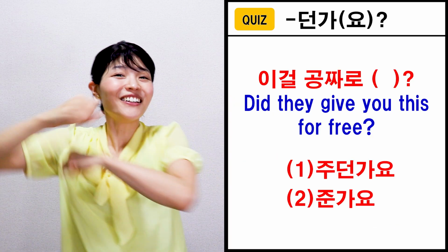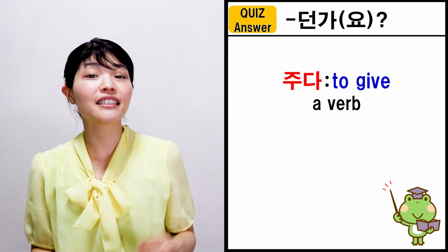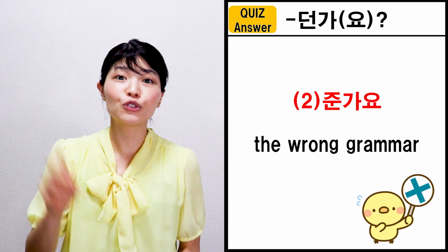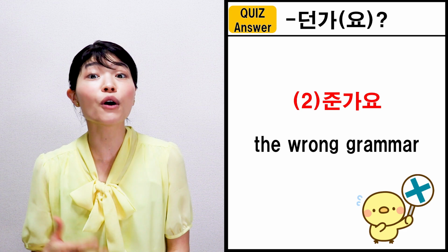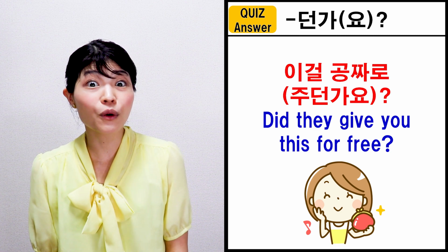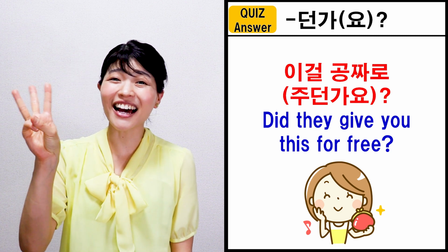The correct answer is number 1. 주다, to give, is a verb. So you add 던가요 to make 주던가요? Did they give you? Number 2, 준가요 is the wrong grammar. The past tense will be 주던가요? Okay? Then let's read the sentence together. 이걸 공짜로 주던가요? Please read this part at least 3 times.